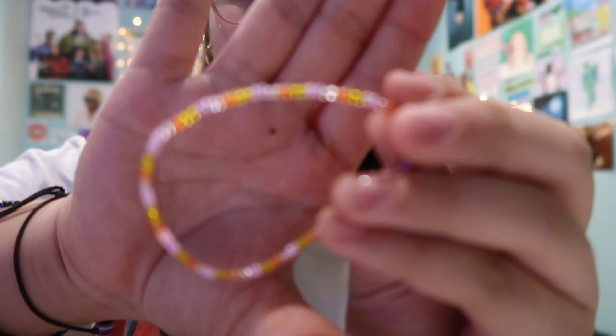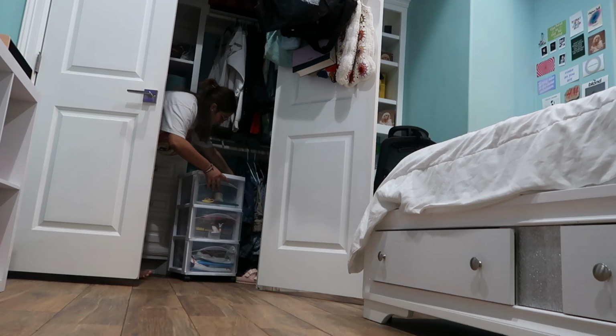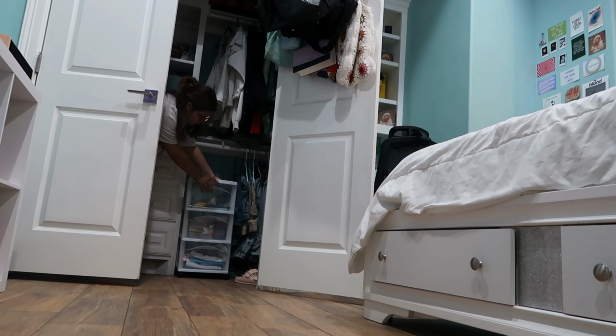It is 7:05, which means we have been sitting here for almost an hour, but I only got 2 bracelets done. This is the one I made for myself. It kind of has a sunset type of pattern to it. I already cleaned up my jewelry here. I was planning on doing my nails, but I used up all of my energy, I feel like. I don't know what I'm gonna do.